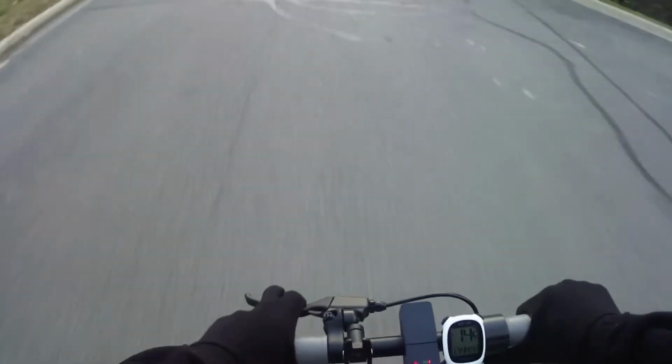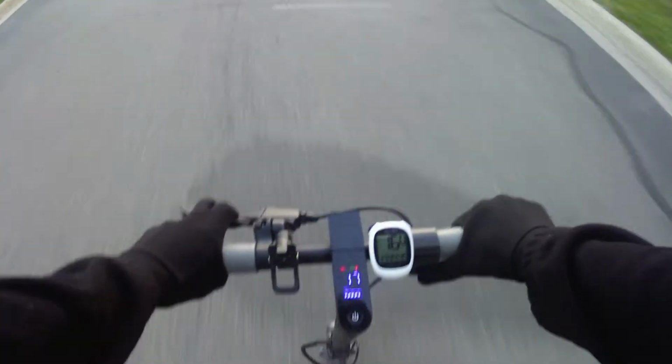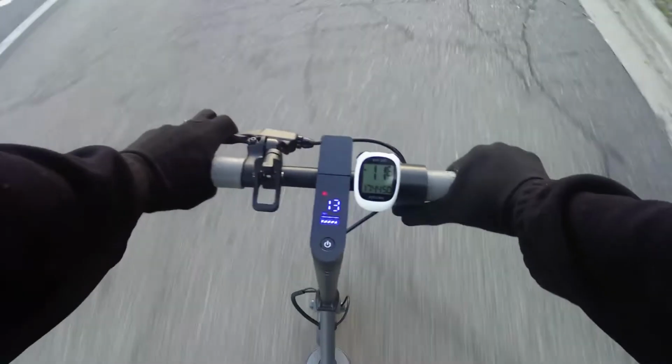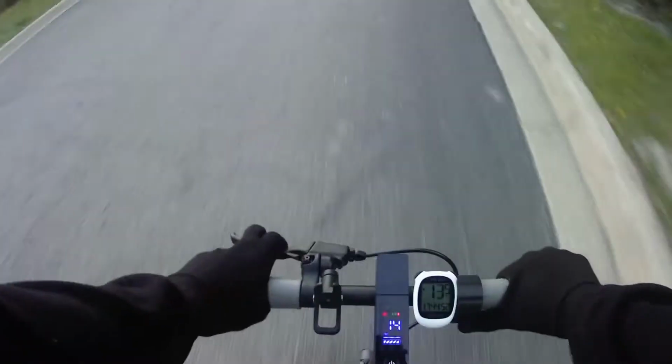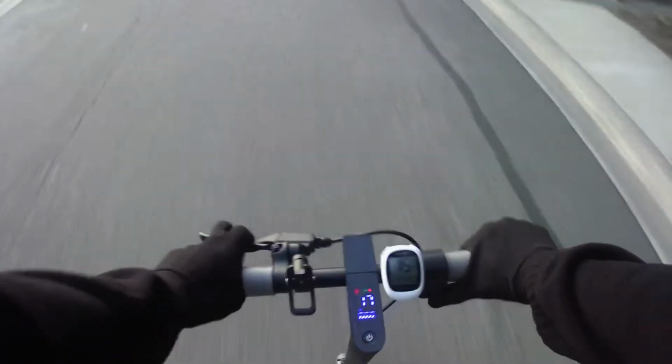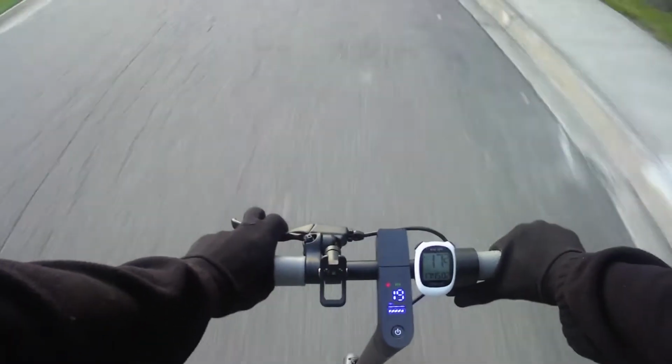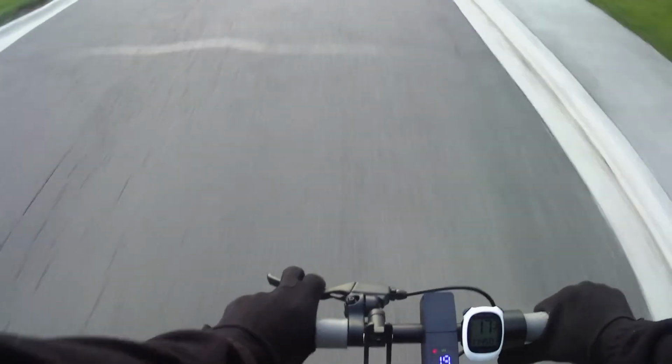Going over bumps isn't awful. Obviously there's not much in the suspension except for the tires doing what they need to be doing. The brakes work real well. I kind of like that dual braking. So we're up to 17 miles per hour.